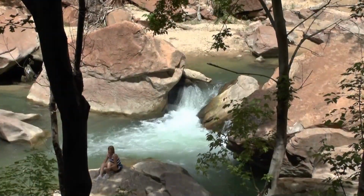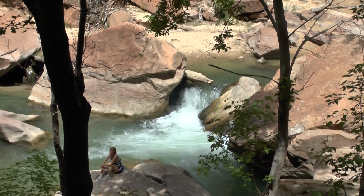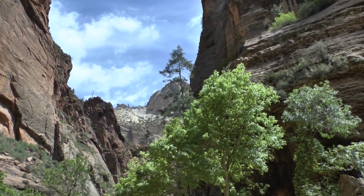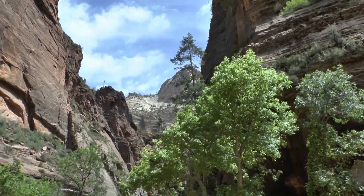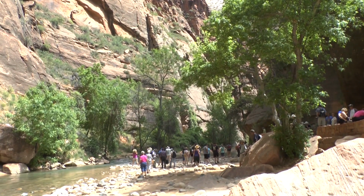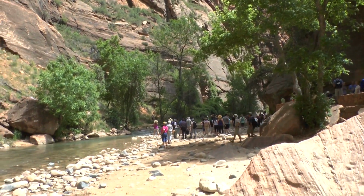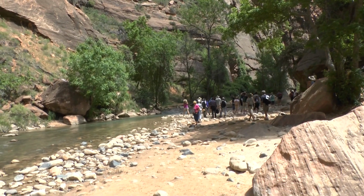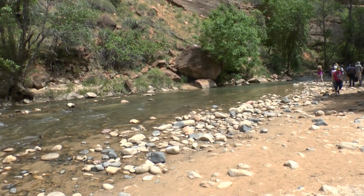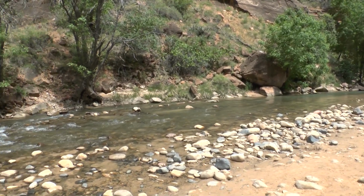There was even a mini waterfall, which added to the attraction of this wonderful scenery. After a couple of hours of very enjoyable strolling along, we came to the end of the pathway and turned back, almost reluctant to leave this delightful and spectacular place.